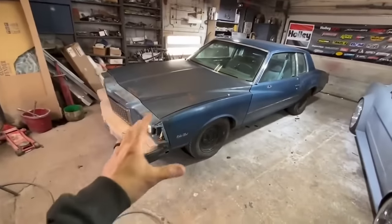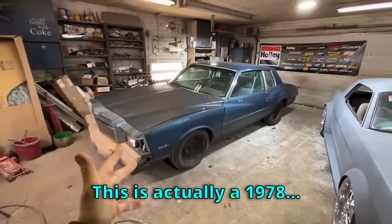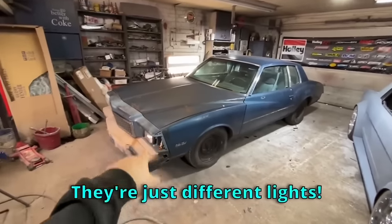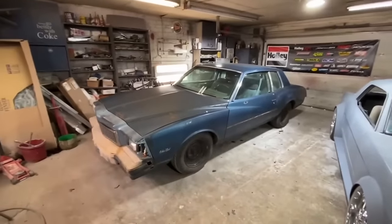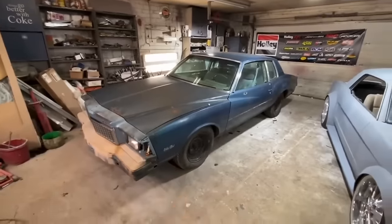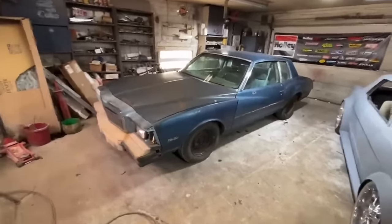Also, I have a bunch of parts coming for a 79 Monte Carlo. This is actually a 1978, but the movie car was a 79. Luckily, it's the same body. There's just different lights. I have all those lights coming, all the little knickknacks to change it over to a 79. They should be here. I don't know if they're going to be here this episode or not, but I'm really excited they're showing up. But for now, I'd say we jack it up and just dive right into the airbags, baby. Let's go.